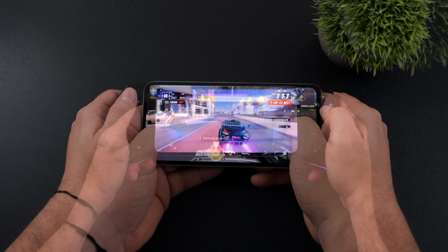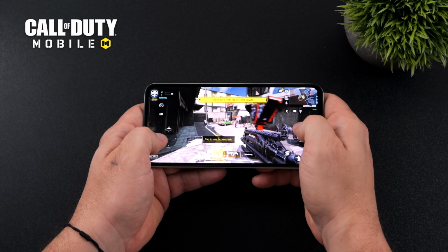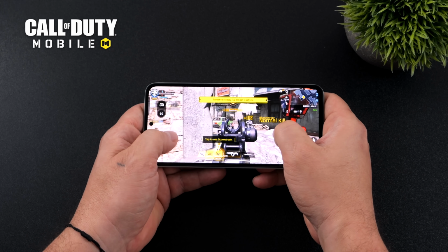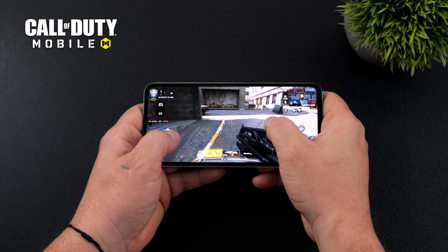Here's Call of Duty Mobile, high settings, 60 FPS, and I did try the extreme FPS setting in the game. It still was only stuck at 60, so I guess it's not whitelisted yet.